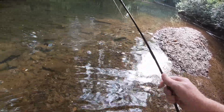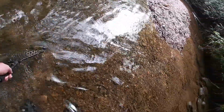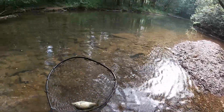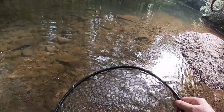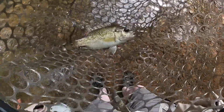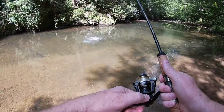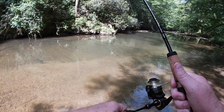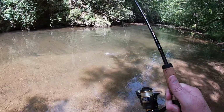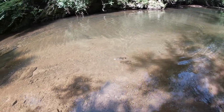See what we have. Big old rock bass. Rock bass. Oh my goodness. I'll be a monkey's uncle. Look at that.